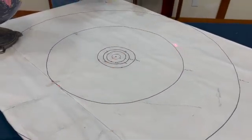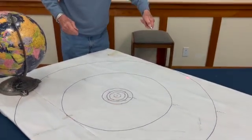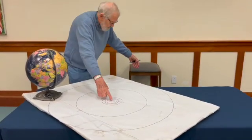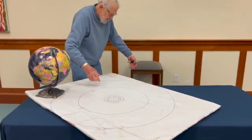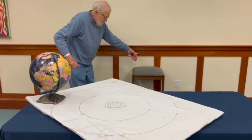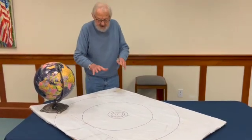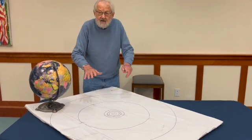Jupiter, and Saturn. And of course, there is Uranus, which is out about 3 foot out here. And Neptune would be out here about 5 foot. I can't draw those, so I just have these drawn. And it's all drawn to scale.